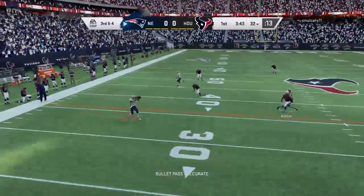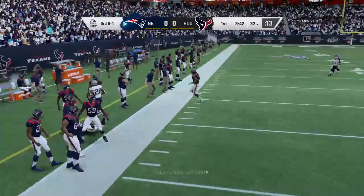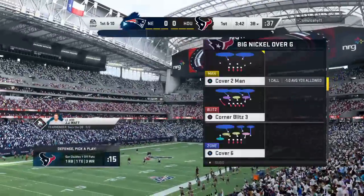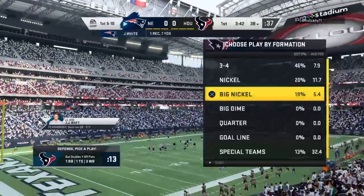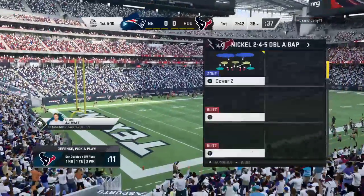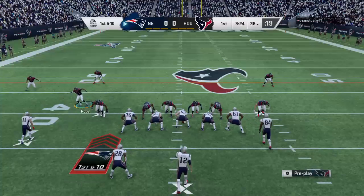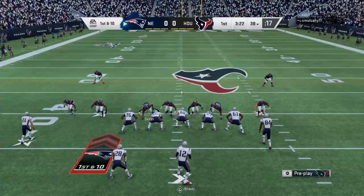Shotgun now for Brady. On the left side, a catch by White. And he gets this up across the 35 before he's out of bounds. 7 yards there, good enough to move the sticks. So here's a 1st and 10 at the 38. Oh, here we go.